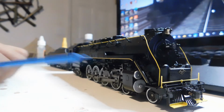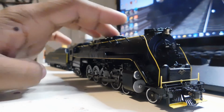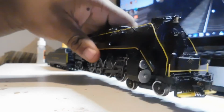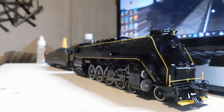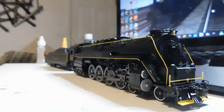This is a Broadway Limited model, which is pretty obvious because I can't afford brass. It's very nice. It is plastic, unfortunately, but it pulls very well, and it still weighs a decent amount. It's got traction tires on the very last axle and a die-cast chassis, of course. It has a KD coupler on the rear of the tender. It didn't come with a KD on the front. It came with the Easemate, but I put a KD on the front.